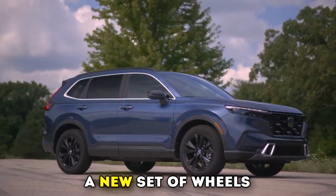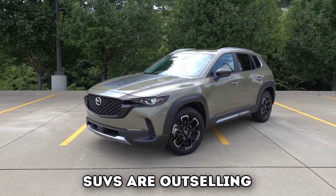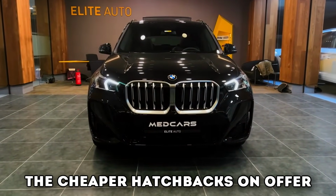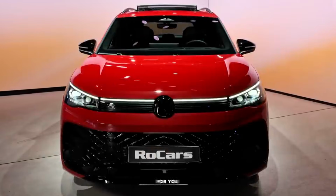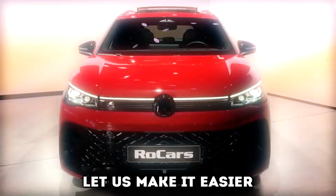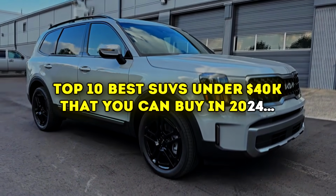If you're eyeing a new set of wheels in 2024, an SUV is likely at the top of your list. SUVs are outselling the cheaper hatchbacks on offer, but with so many options out there, finding the perfect SUV for you might be a daunting task. Let us make it easier with our list. Top 10 best SUVs under $40K that you can buy in 2024.